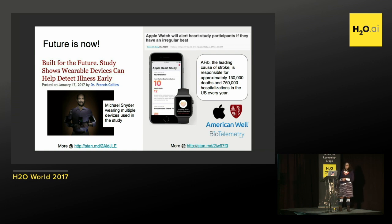And a few days ago, we saw the launch of the Apple Heart Study, where they are partnering with Stanford and a couple of other organizations to check for irregular heartbeat in individuals. Something that requires a serious medical procedure intervention in the hospital, now you can do using just your watch. So I would say the future is here. This is an extremely fast-moving field of science, and it's really exciting to see this in operation.